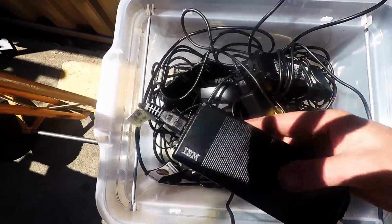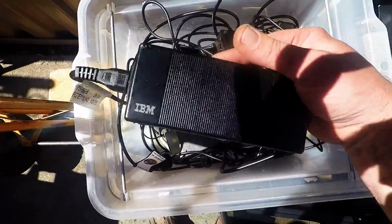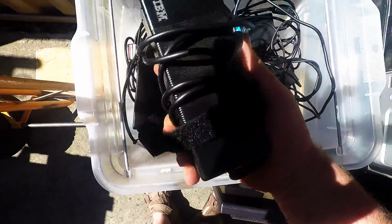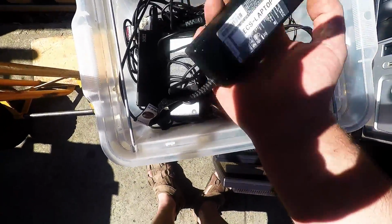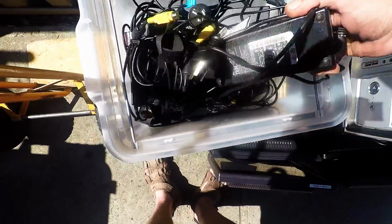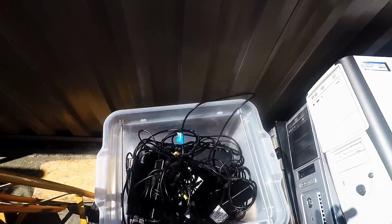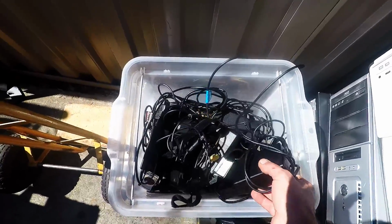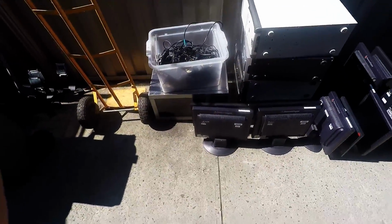These are all the power supply units that I like to keep. These power supplies are probably from the IBM laptops, so I like to keep these original IBM power supplies. I've already got quite a few of them, but I'll keep keeping them until they start overflowing. But anyway, monitors.